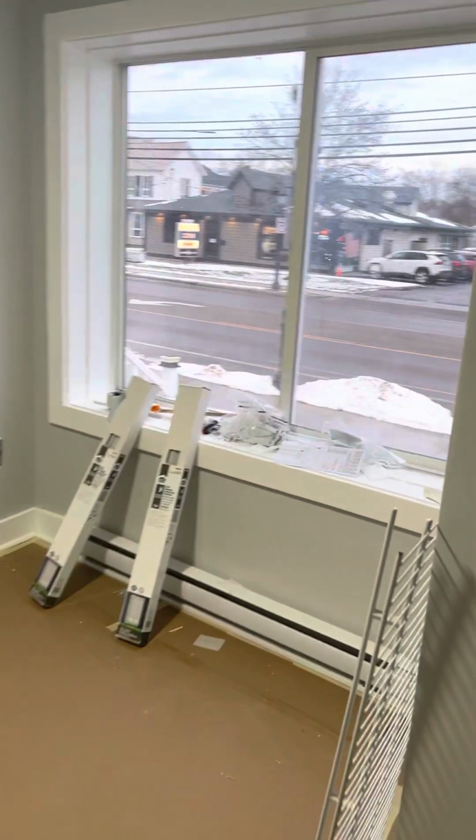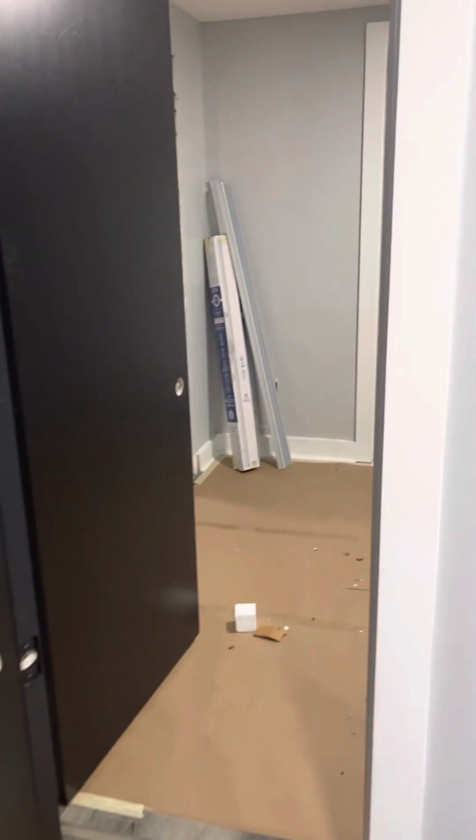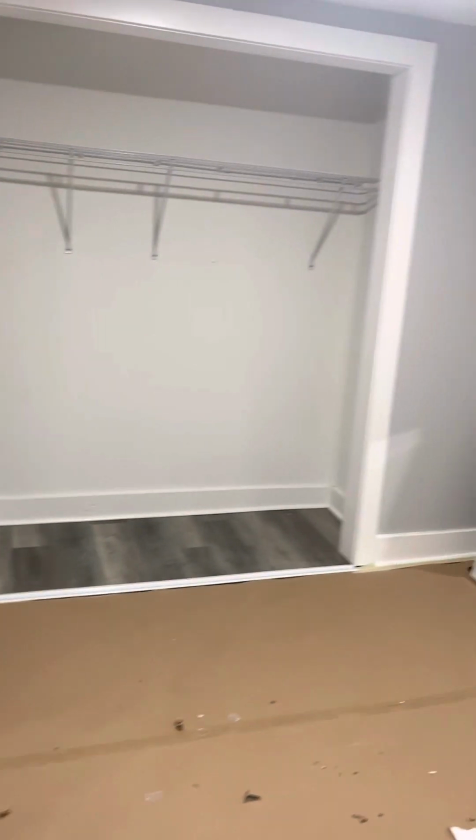This is the exterior door, the hallway. Bedroom number 1, so we have a closet down here. Put that in still. This is the office room down here with a storage closet, big space. So you've got them connected via the door down there.